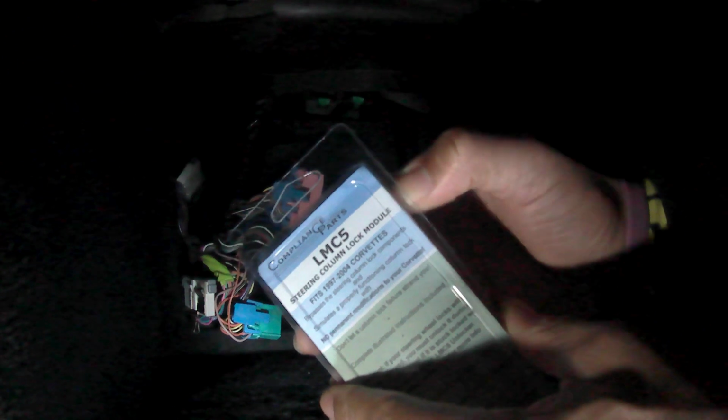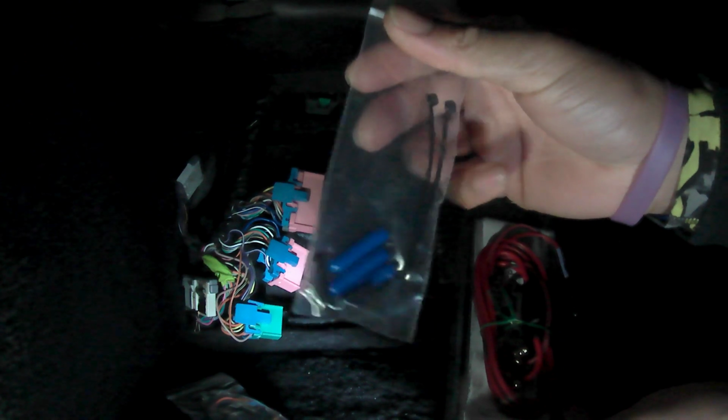And next, I'm going to go to my directions here. I'm going to open up our LMC5. Here is my toolkit. Here's my actual LMC5 itself. Got some zip ties, so when we're done we can zip tie everything up and clean everything up and cover our old wires. And then this is our unlocker to unlock the steering wheel. We're going to do this part way into this install here. That's when we're going to use this.